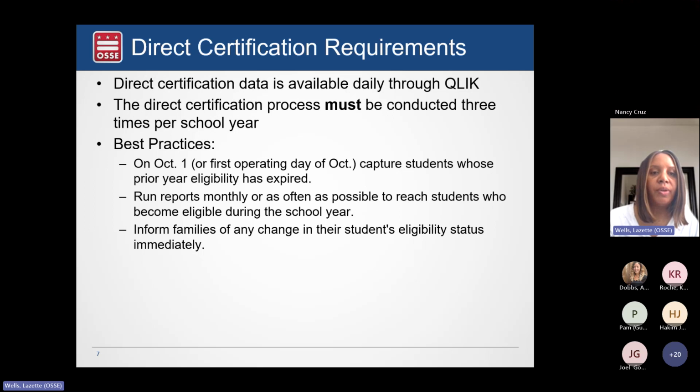Another best practice is to inform families of any change in their students' eligibility status immediately. This can be very beneficial for families to recognize that if they had a financial responsibility previously, they are now deemed as free because of their new direct certification status.